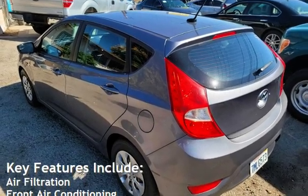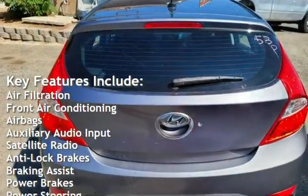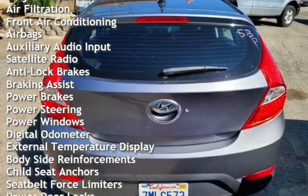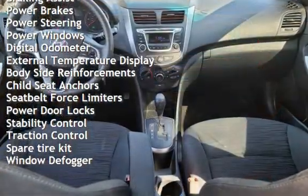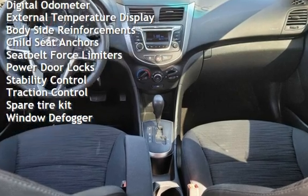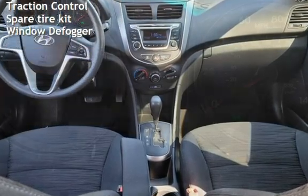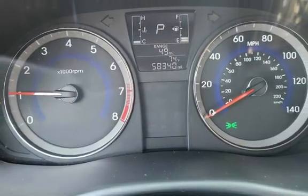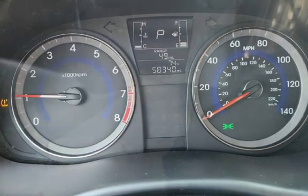Key features include air filtration, front air conditioning, airbags, auxiliary audio input, satellite radio, anti-lock brakes, braking assist, power brakes, power steering, power windows, digital odometer, external temperature display, body side reinforcements, child seat anchors, seat belt force limiters, power door locks, stability control, traction control, spare tire kit, and window defogger.